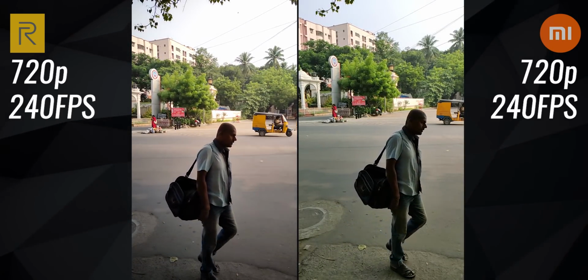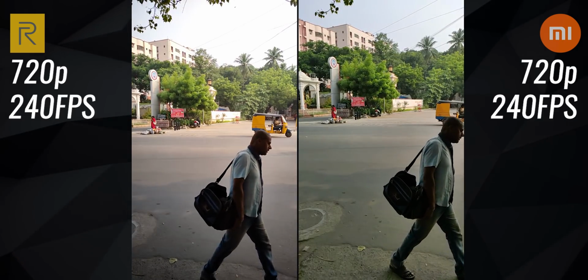Okay, conclusion time. For videos, I'm just gonna blindly say it's a tie. Because it is a tie. Redmi does 4K 30 FPS better, Realme does 4K 60 FPS better. Redmi does 960 FPS slow-mo better, Realme has 480 FPS option that Redmi doesn't. Redmi has 4K support for ultra-wide camera, Realme has super steady mode at 1080p resolution. So it's a tie.